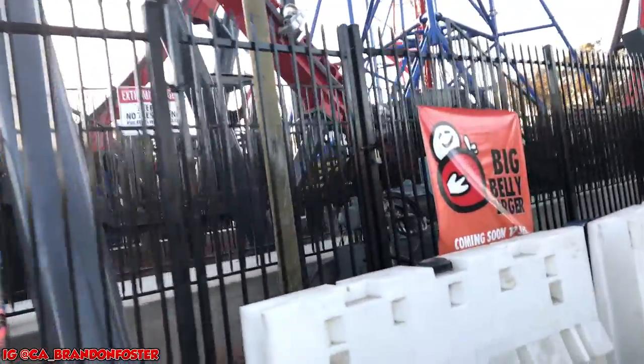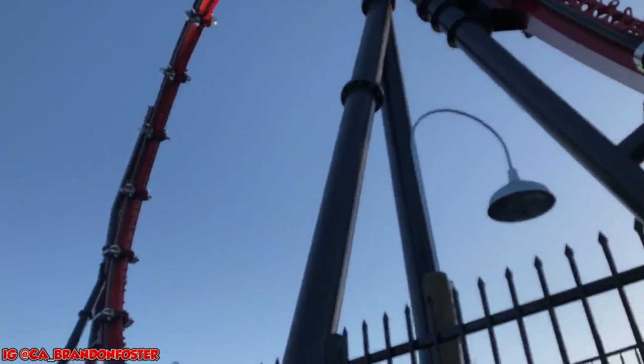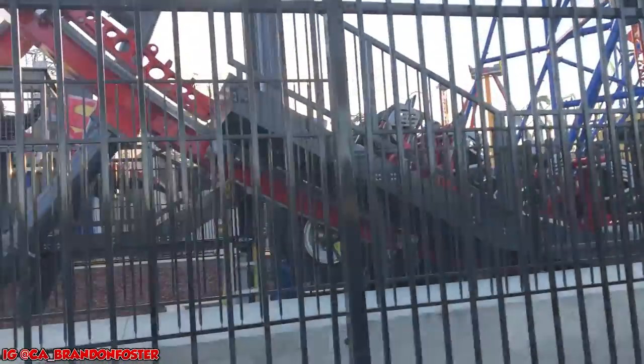The train has moved, and it has moved since the last time I was here. All of these were on this side. So they have switched positions.